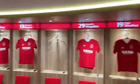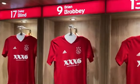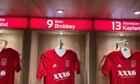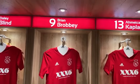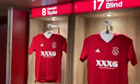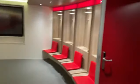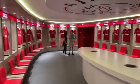Some other players they've got here, real stars. Brian Brobby is one that spoke to Papi Mento, if you've watched our YouTube channel, from the We Talk Ajax podcast. He says he could be a player that could cause Rangers some damage on Wednesday. Kenneth Taylor's another one. Good player for them. So I'll let you go, there's the Ajax dressing room. Right, we'll just head back out. Head back down this direction.